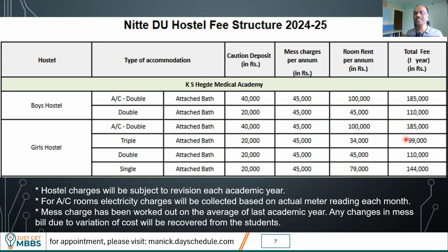So you can see that it varies somewhere between 99,000 to 1,85,000. Leaving aside the caution deposit, it is roughly about 79,000 to 145,000. So once again, we are talking about 1 lakh to 1.5 lakhs as the cost for girls' hostel also. So you can estimate about 1 to 1.5 lakhs per year. If you take the total expenses to study in this college for a general category, roughly it would cost close to about 90 lakhs, tuition fees plus hostel and mess. Whereas if you are going to study under NRI category, roughly it could cost about 1.35 crores.